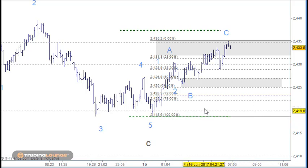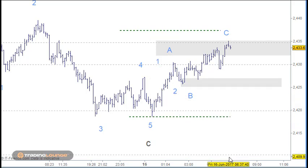Same for the upside. All right, I'm just going to leave it at that there, so that gives us a bit of a strategy to work with.